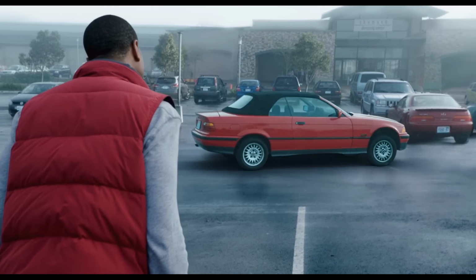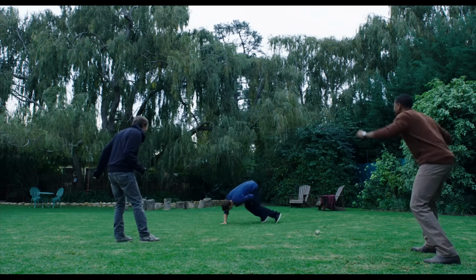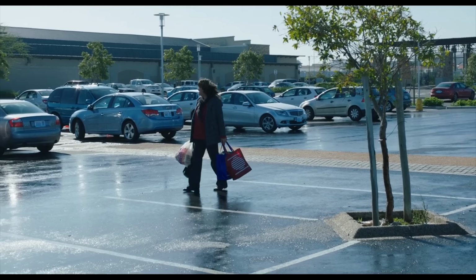Like, that was the first time he really flexed the muscle. We were playing around in the store and backyard with the baseball and stuff like that. I think this was the first time. And he just, I'm just gonna move a car. Yes, it was the black guy this time.